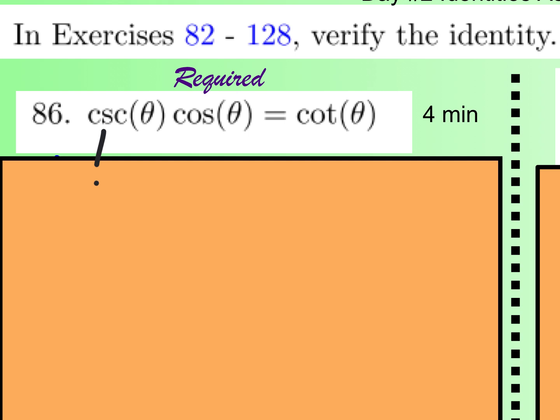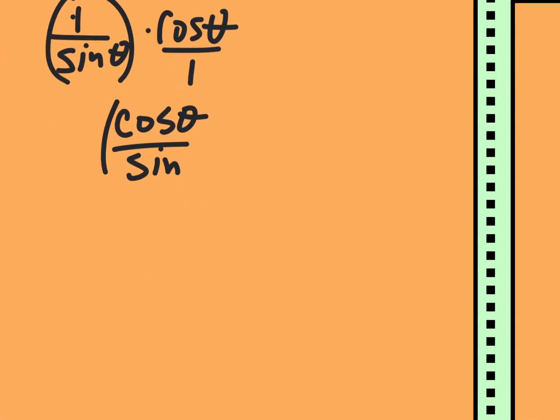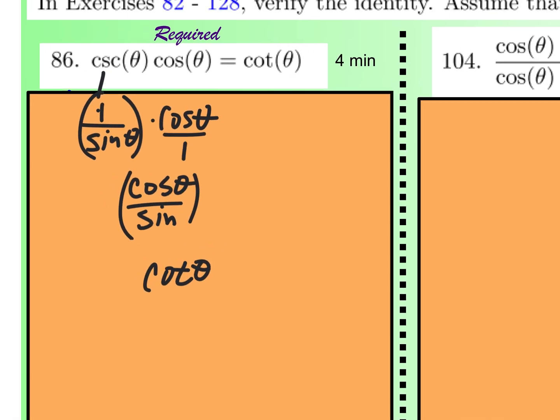Cosecant can be swapped out for 1 over sine. Oh, okay. 1 over sine. And now it's times cosine. And now what could you do? Equals 1 over tangent. Wait. We can't just switch this to 1 over tangent. We got to get it to one thing first. Cosine over sine. Cosine over sine. Now that is just multiplying, so you can do that. And then you can switch that. That's right on the sheet. What is it? Cotangent.